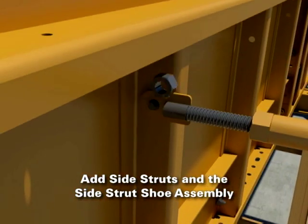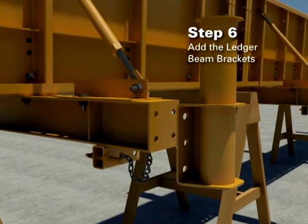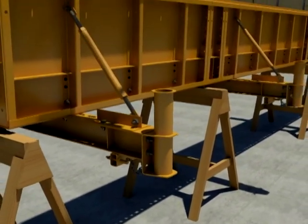Add beam side struts and the side strut shoe assembly. Step 6. Add the ledger beam brackets using 4 EFCO quick bolts and top jack assemblies to the hinge beams. Proper direction of the ledger is critical.